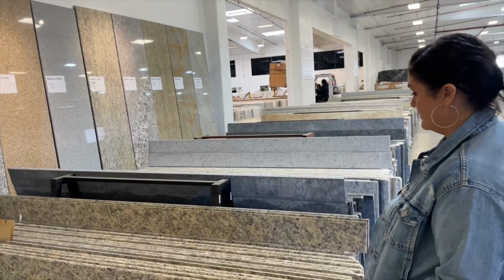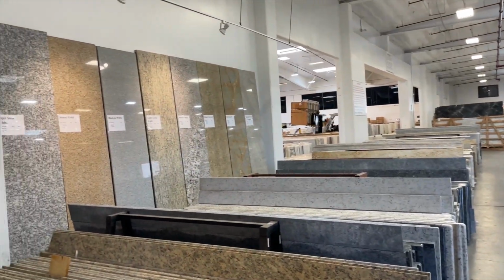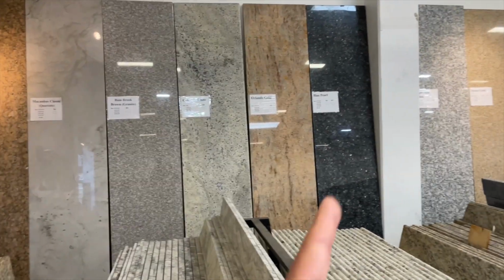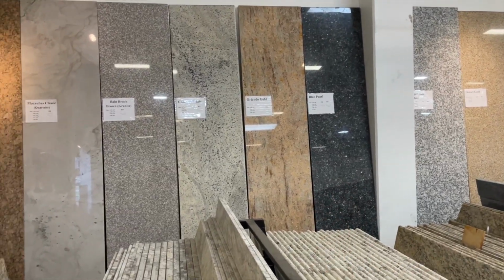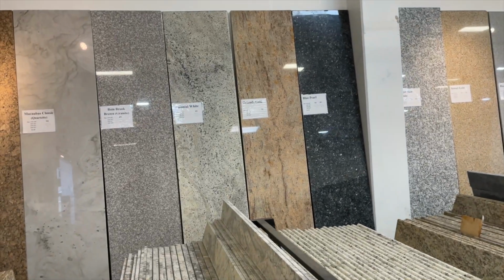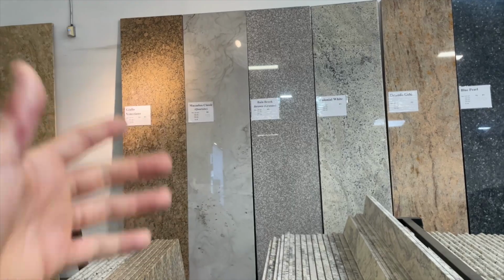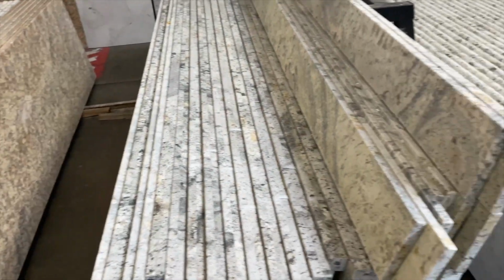So we are in the granite section. Alicia and I don't really like any of the options. She kind of likes the blue pearl over there. It's whatever. And Macabus, how do you say that? That one I kind of did. Macabus Classic, that's a quartzite, so it's a little bit different. But these are all your granite options.